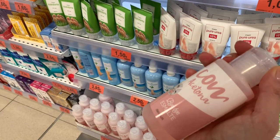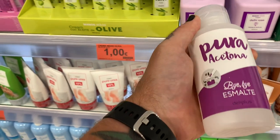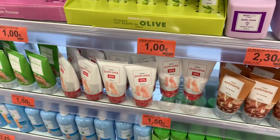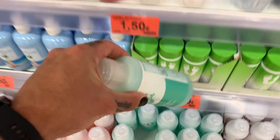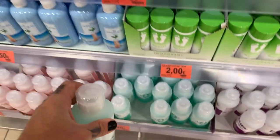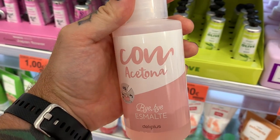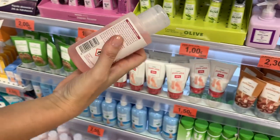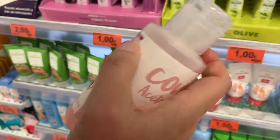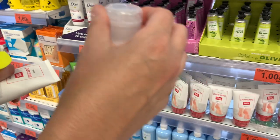Oh, this one has a pump. Well, this is nice. This one has pure acetone. Oh, wow. That's good. Okay, we'll get this. And this one is with no acetone. Let's see, I might get both of them, to see the difference. The pumps are good. Good idea. I mean, they're not perfect, but even still, those are good for the pads.